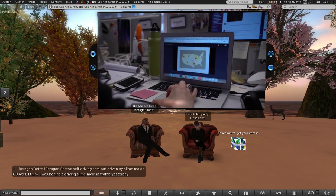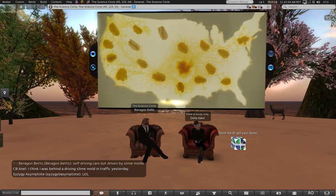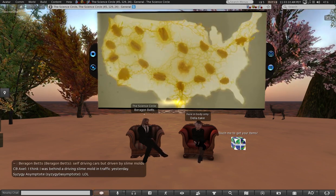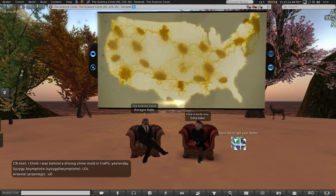The map isn't perfect, but it is comparable to a highway network that took millions of dollars and years to create. So yes, this is just a bunch of goo in a petri dish, but it's goo that can make you question your own complexity as a human.